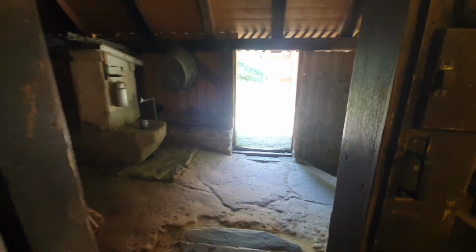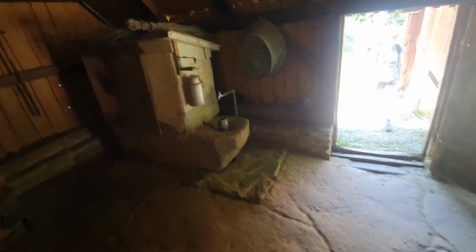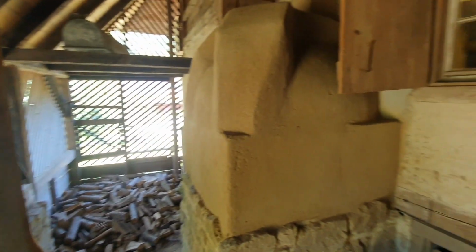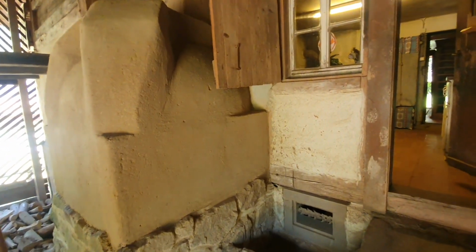My son's just bumped his head because he's so tall. You've got to be careful with these doors. Duck. That's what I say, duck. That's the cooker cooking.